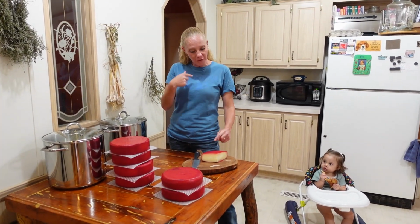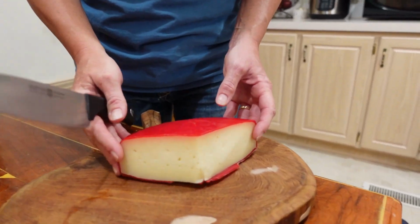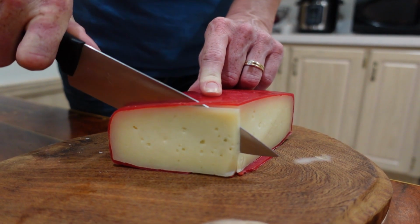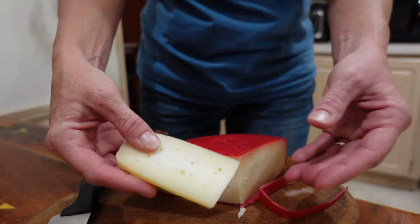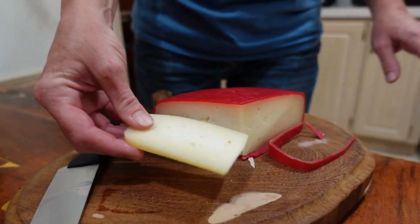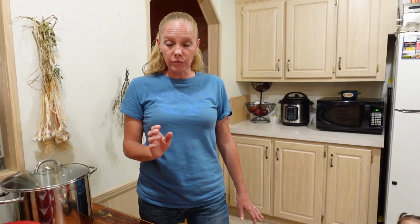So coming close, I wanted to show you guys how awesome this jack turned out. So this was the jack we made 6 weeks ago. And I was super excited how the curd turned out, just because I could tell it would be a melter. It's really elastic. It's delicious. This jack has really good flavor considering it's only been aging for 6 weeks, and it almost has like a Swiss kind of a taste to it, but it's really, really good.